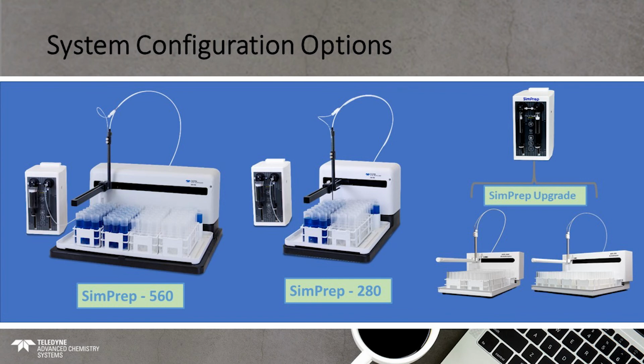There's also what we call the SimPrep upgrade path. This is particularly nice for labs that already have an autosampler and just want to add some additional functionality. This can be used with an existing 560 or 280, but it can also be used with our previous generation of autosamplers, the ASX 520 and 260.